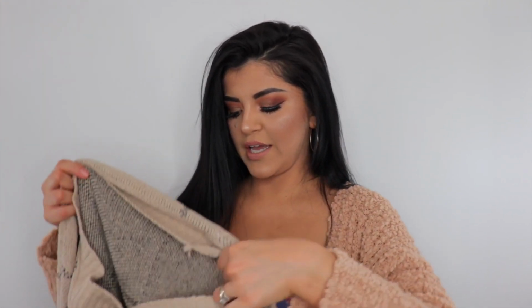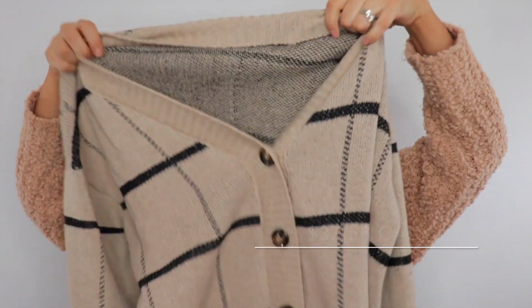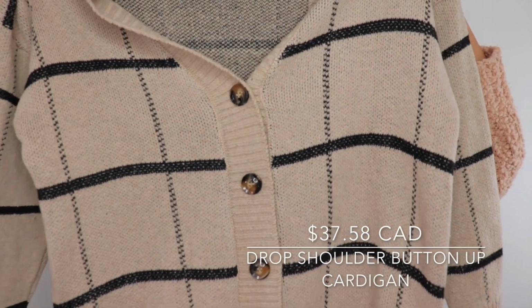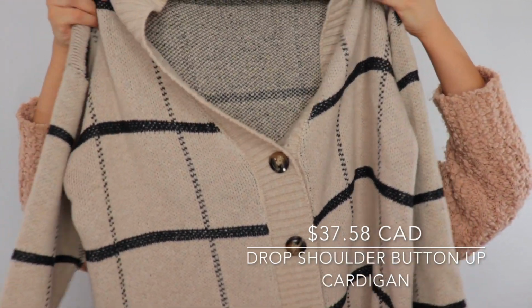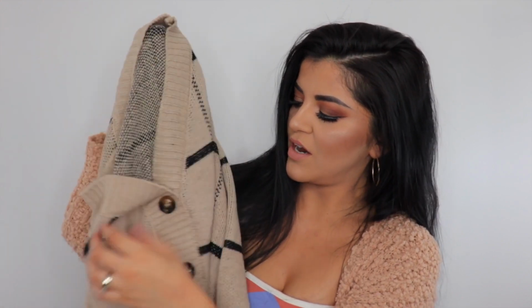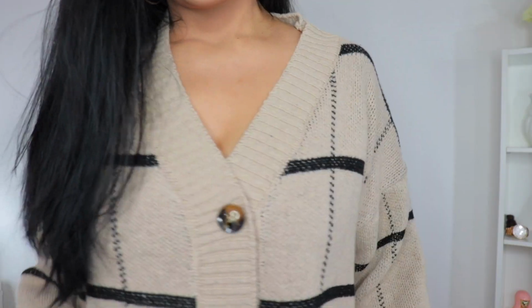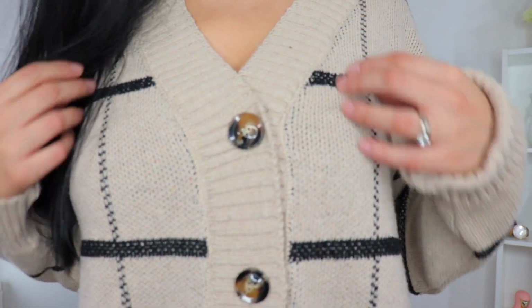I got this cardigan. It kind of reminds me of a grandma kind of cardigan, but I don't know. I just like the colors, and it's very oversized, and I feel like it's perfect for this time of year. I like these buttons along the front, and it's very cozy, again, with leggings or with some jeans, and you can leave it open or you can just button it all up.